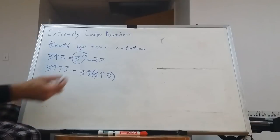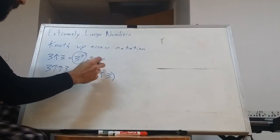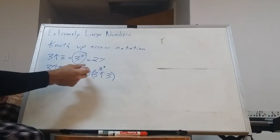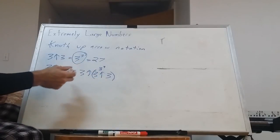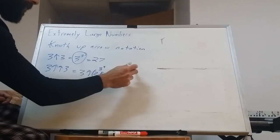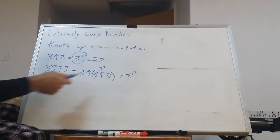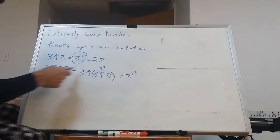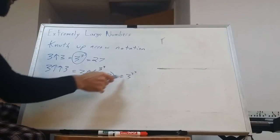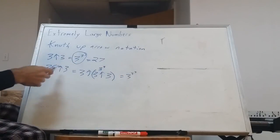So, we already know what 3 up arrow 3 is. We calculated that already. It's 3 to the power of 3. So let's just plug that in right there. What's 3 up arrow that? Well, it's just 3 to the power of this, which is 3 to the power of 3 to the power of 3. So what we end up getting is a tower of 3s, 3 high, which is the exact same as repeated exponentiation. So this would be that tetration I was talking about, basically. This function does tetration.